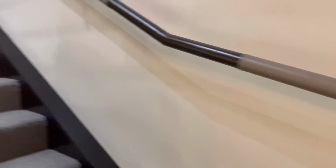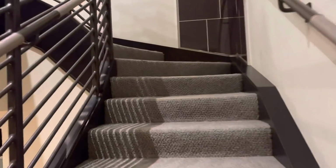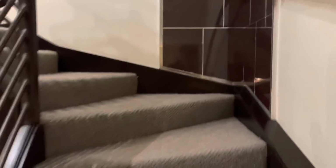So there you have it, guys. Let's go upstairs. So as you guys can see, three stories. That's a lot of walking. Should have put an elevator here.